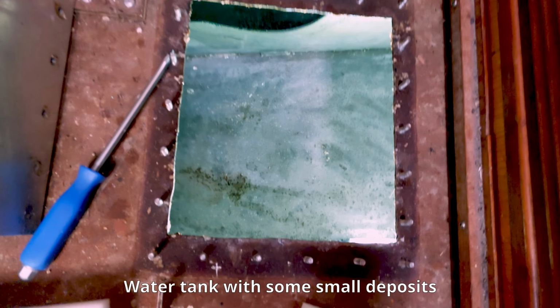What else? We've checked the water and diesel tanks. We've opened them all.